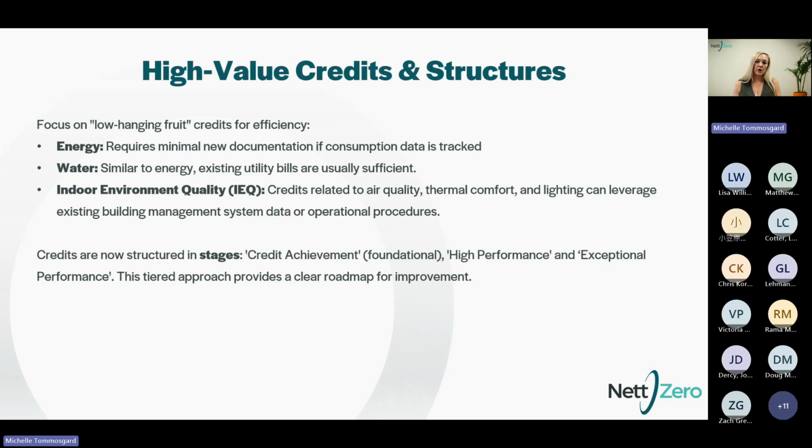And as an example, as I spoke about indoor environment, we can talk about the clean air credit. So for example, with the clean air credit, the credit achievement is you just have to have targets and inspection of the HVAC system set regularly to achieve the simple credit achievement level. To then get high performance, you need to monitor carbon monoxide and carbon dioxide. And then for exceptional performance, we're adding the PM10 and other pollutants from sources to measure those.